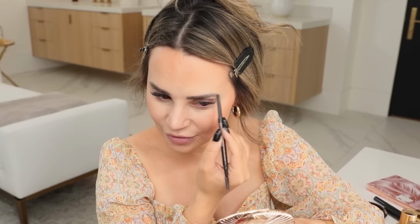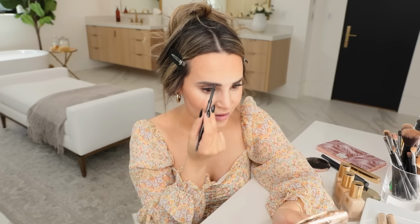Come up a little bit here and fill in over here. And this eyebrow, my right one, has a little dip right in the top that the other one doesn't have. So I have to fill in just a little bit more on the top.